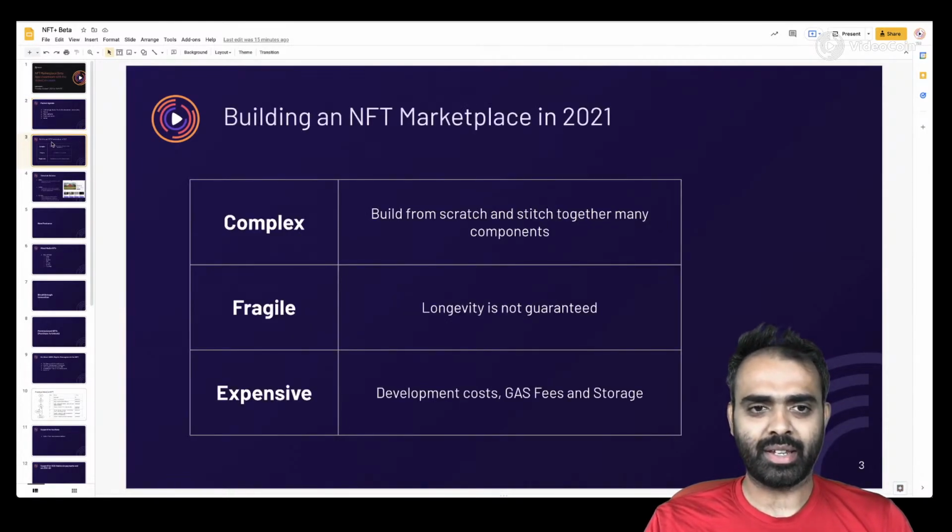If you look at building a marketplace in 2021, let's say you wanted to build an NFT marketplace, there are three major problems you'll face. One, it is extremely complex because you have to build an NFT marketplace from scratch. You have to take open source components from various places, stitch them all together, manage wallets, manage the infrastructure, manage banks, and manage gas fees, and a lot of security features that you need to get done right. So there are a lot of things that you need to get right, and that is an extremely complex process.